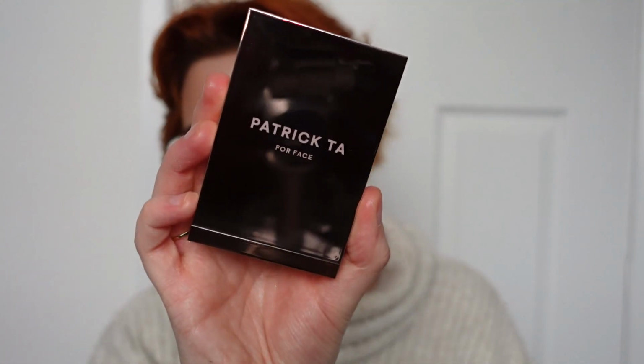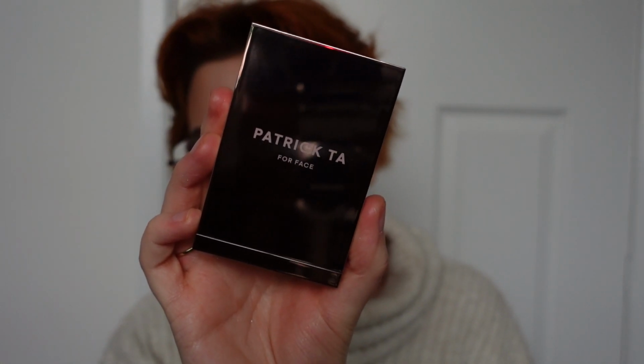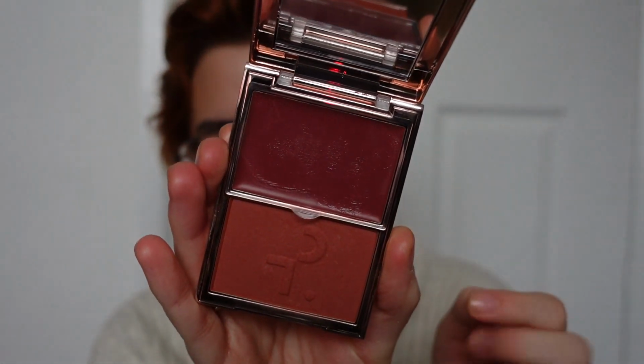So this first one is an unexpected favorite. Well, I knew that I would like it, but it was a spontaneous purchase, and it is the Patrick Ta Blush Duo, the Double Take Cream and Powder Blush Duo in She's Baked. Now I'm holding it like this, and you can see the camera, hello, that's me. It looks like this on the inside, and this is what I love about this packaging.